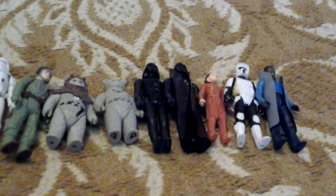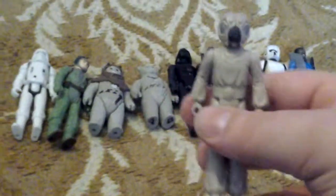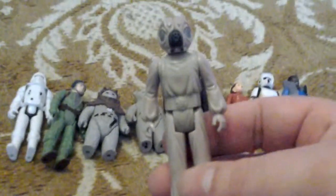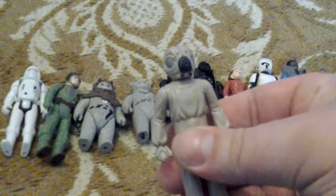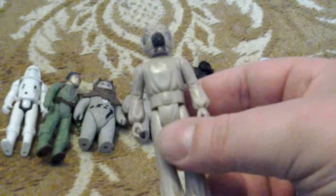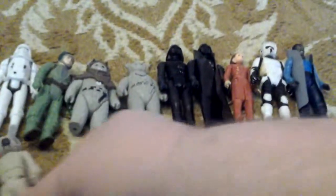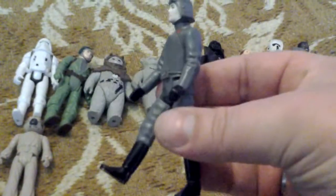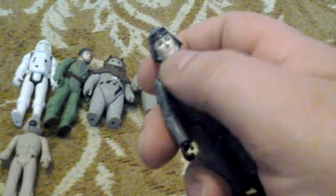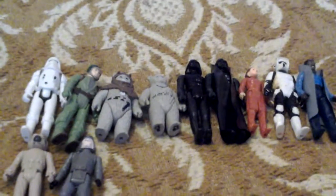Who else have we got? What's the name of this one now? It's missing the cape and the weapon. What the hell's this guy's name? Forgotten. It's LOM4, I think. I'm not sure on that. You can correct me in the comments box at the bottom. We got an attack commander, very pale faced one as well. We're going to see a couple of variations in these job lots as well. I don't think I got another one of him, but that's the attack commander.